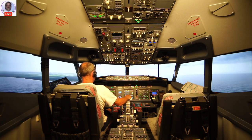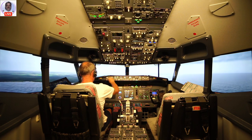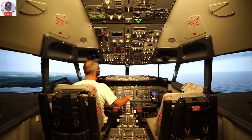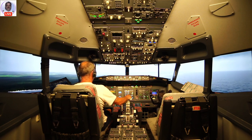Canada 155 on 06 left, 2,200 climb. And 155, radar identified, climb flight level 230. Climb level 230, Canada 155. I would say smooth transition to that tailwind higher up there, Canada 155. Canada 155, thank you.